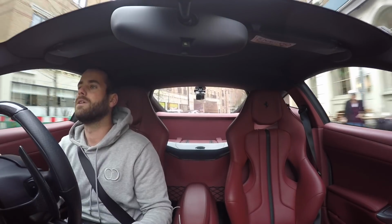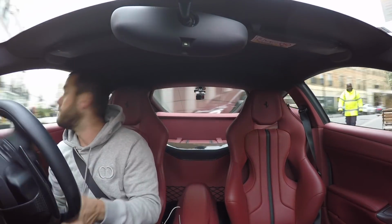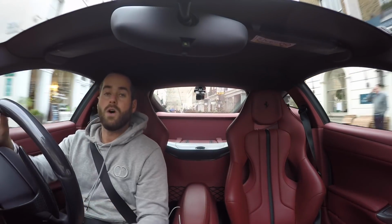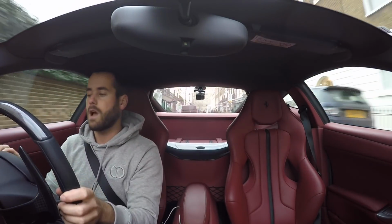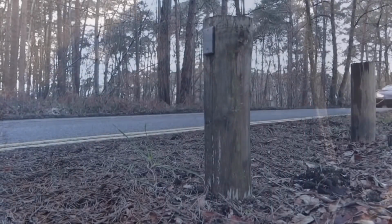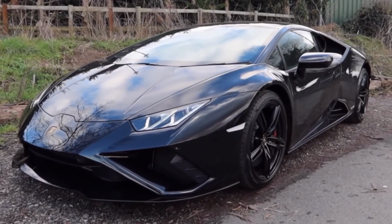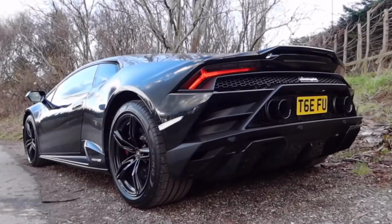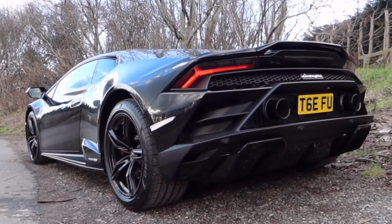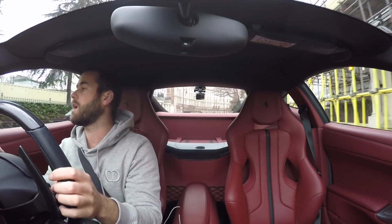So, this car originally went off to Amari for sale on SOR a few months ago now. It followed my Hurricane Evo rear-wheel drive, which went to Amari. They cash bought that, so they bought that off me. And they also said, Tom, we've got clients after F12s. Can you send your F12 to us as well? We'll stick that up for sale.